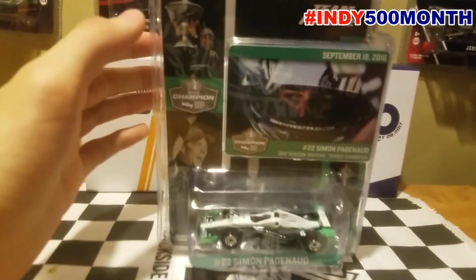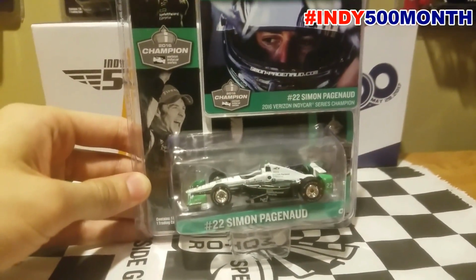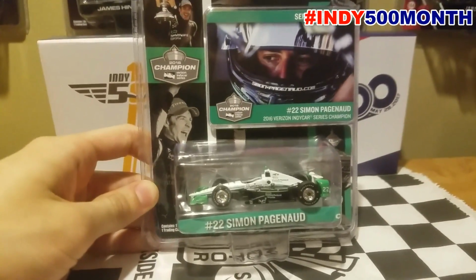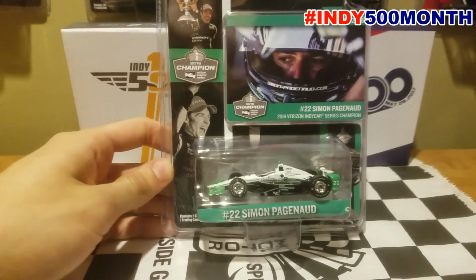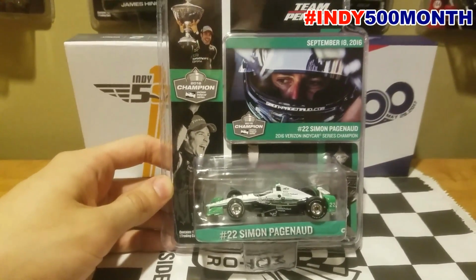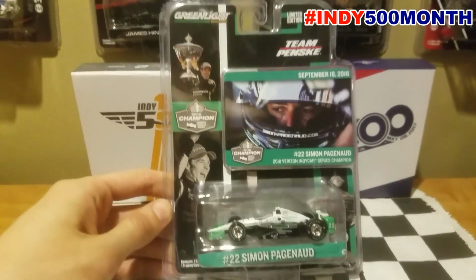And man, this car is really similar to the car that was in the standard release, but it's just such a nice looking car. It's especially exciting for me because I am a Simon Pagenaud fan, so of course I had to get this car. They also made a 1/18 version as well, but if you saw my Alexander Rossi review, I told you about how Greenlight does the packaging very well on the 500 cars.